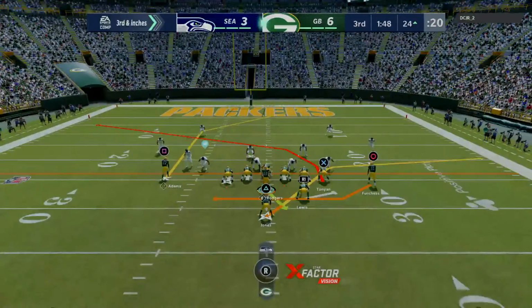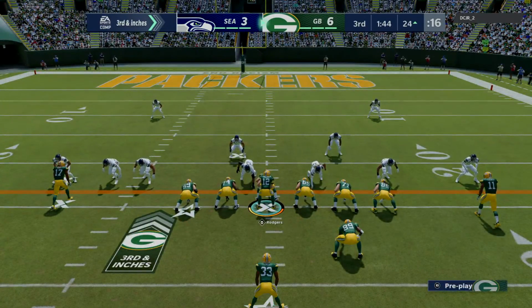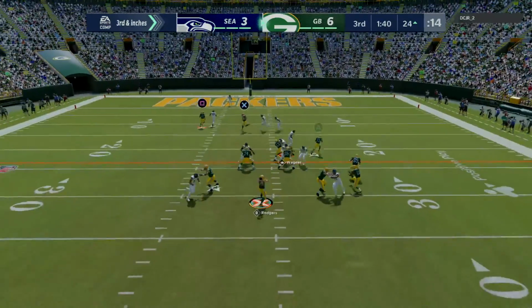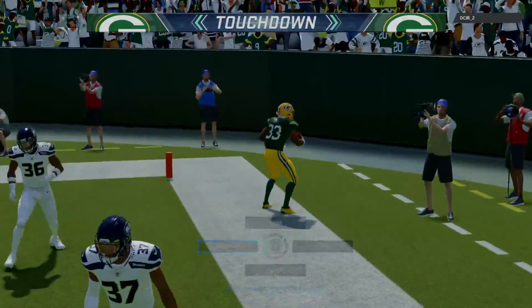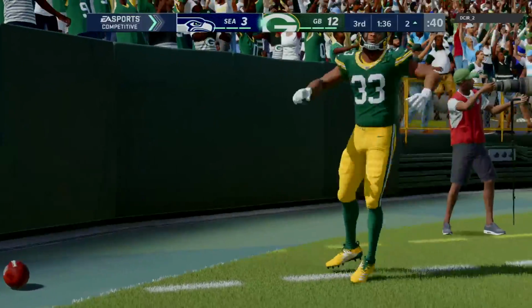And how about the dime look here? 6 DBs on 3rd and inches. Daring them to run the ball. Throwing is Rodgers. It's caught. Jones. And he will get this into the end zone. Touchdown, Green Bay. Aaron Jones.